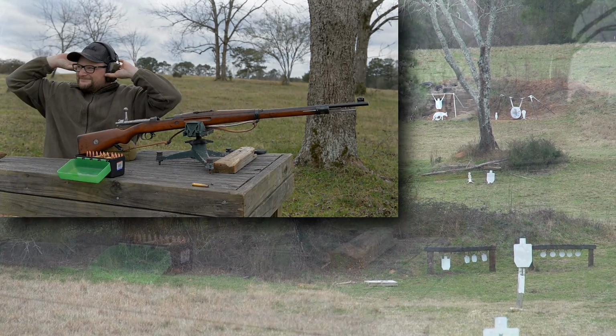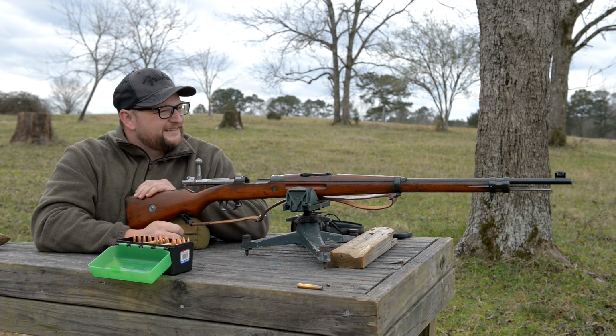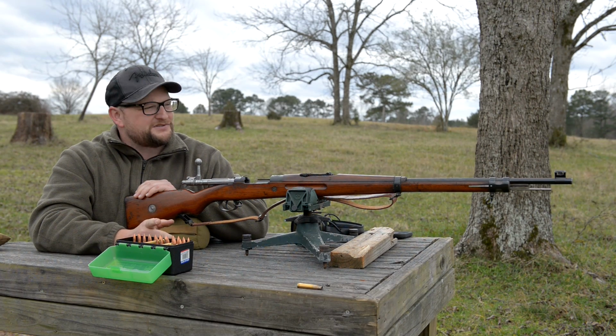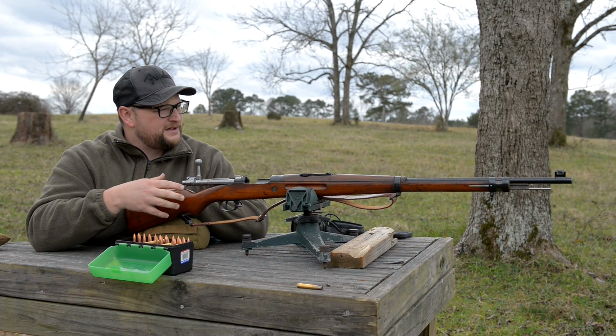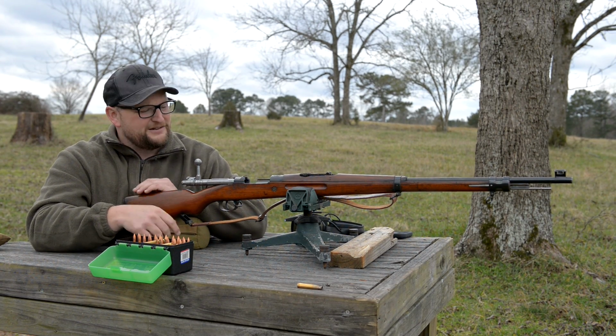Well, I guess you should have left good enough alone. Oh, that's all right. I think we'll say that these guns are definitely capable of some pretty extraordinary feats of accuracy. I'm sure this gun will shoot better than I can shoot, and if I spent a little more time and tried to shoot some tighter groups, we could probably get it to group tighter, but all in all, what a cool rifle.